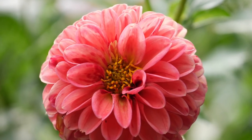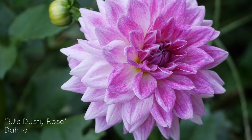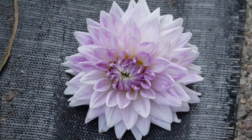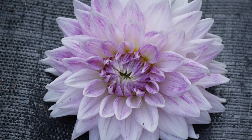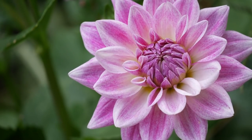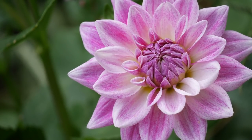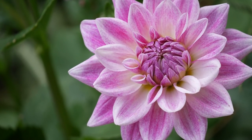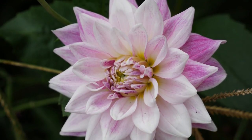We also have BJ's Dusty Rose. Very pretty, very unique. In the shade, they look kind of purple, but in the sunlight, they're more of a true pink color. And as you can see, they're true to the name, very much so. It looks like someone has dusted them. It's not the regular two-tone solid effect that you see. It's kind of like a very fine speckling. Like somebody took a can of spray paint and spray painted them is kind of what I think it looks like. So it's very unique, very interesting, and very, I don't know, just very different.